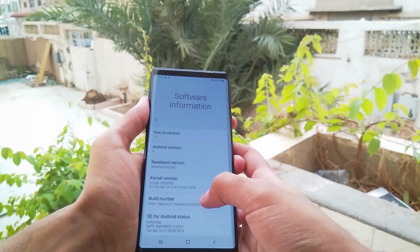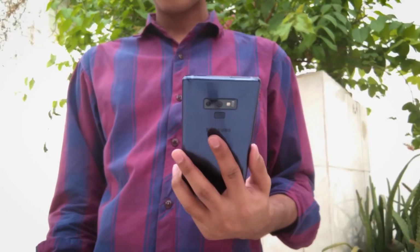I will advise you to read the privacy policy first if you want to use a third-party application.